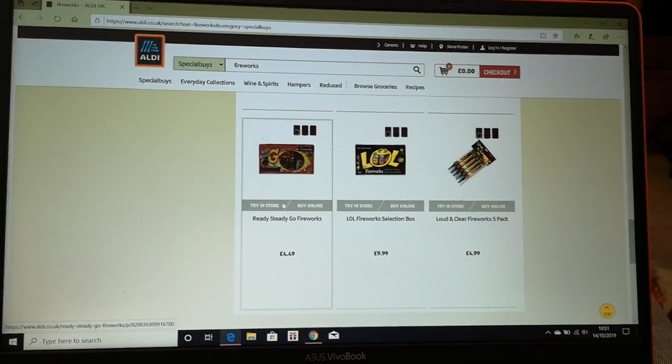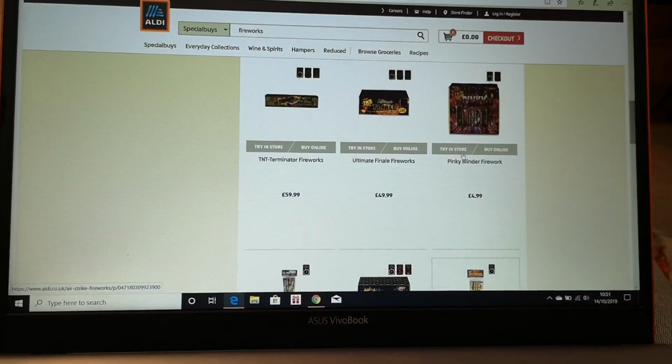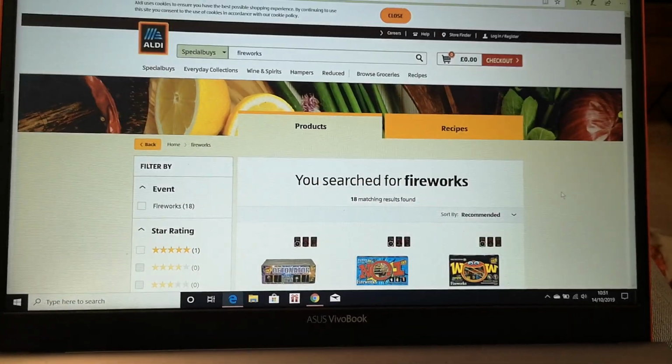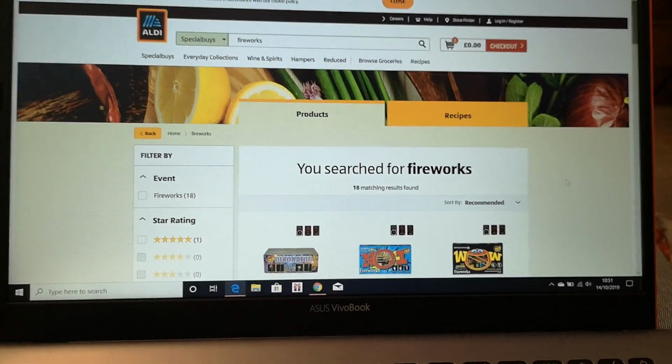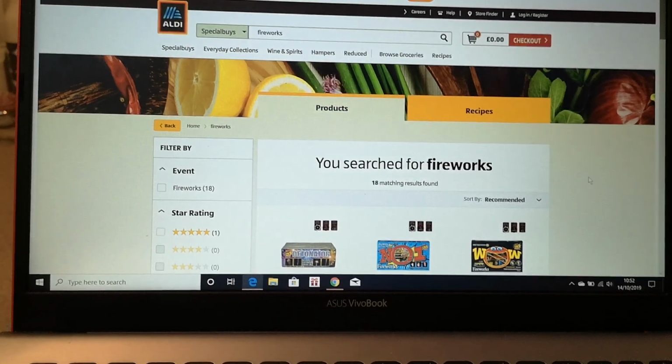So, but yeah, that's Aldi's fireworks. They're not too bad. There's a few pieces certainly that are very intriguing, as I said about the boom box and the whole shebang. We'll have to see what happens with those. Hopefully, I won't get them for my own bank account's sake. But yeah, that's Aldi's fireworks for 2019.